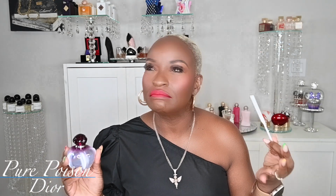Next up I have here is an oldie but goodie, and this is Pure Poison from Dior. I love wearing this fragrance in the house, in bed. It just puts me in a very pretty girl mood. So this fragrance right here, let me give it a spray, these sprayers are just fire today. It's a fruity white floral again, but this one I feel like the fruits are just a little bit more prominent.